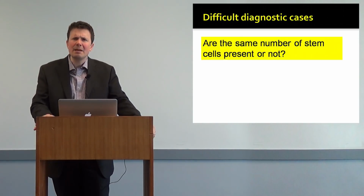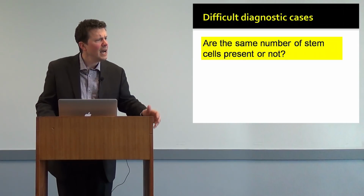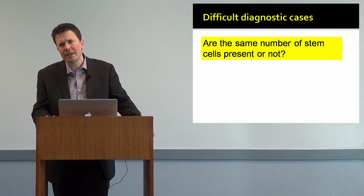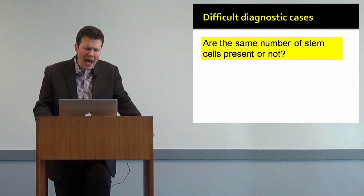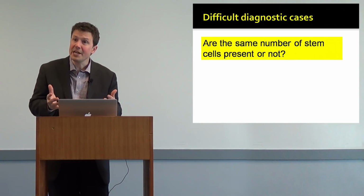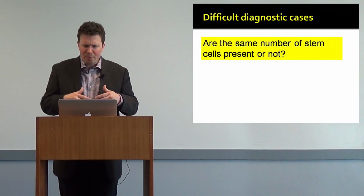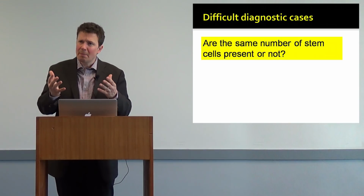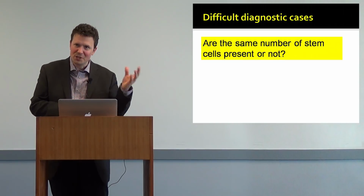And a surprising number of these patients, despite having scarring on biopsy and even inflammation on biopsy, don't end up having a final diagnosis of scarring alopecia. And one of the things that we ask in patients with these challenging clinical presentations is the following. It would be great to be able to ask, are the same number of stem cells present in that hair follicle biopsy as there was originally?